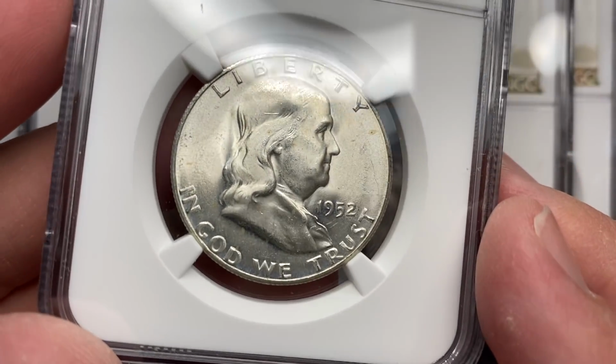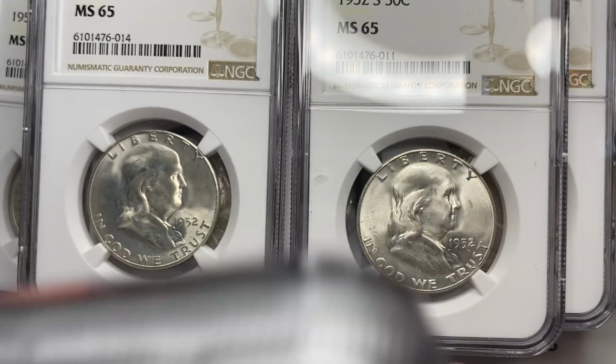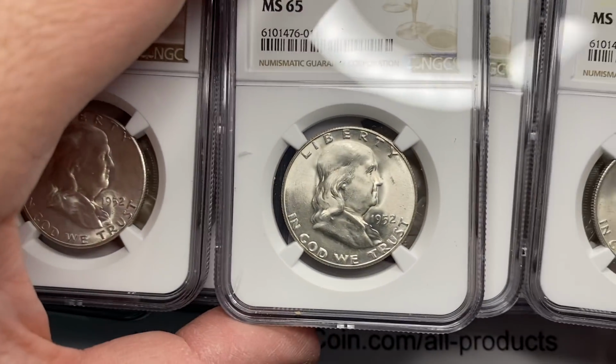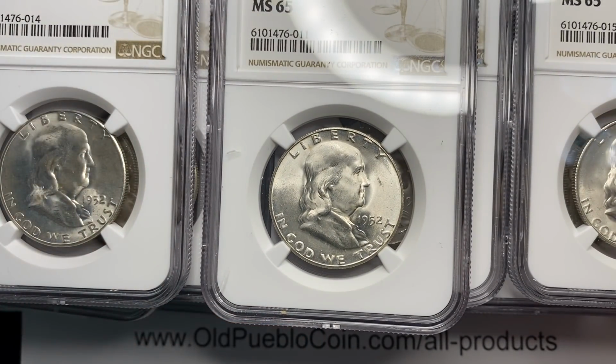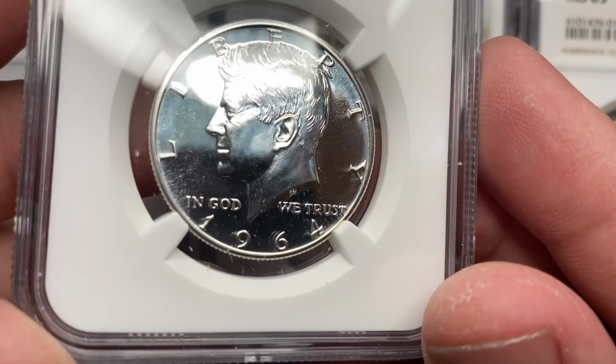I have one more variety to show you after this, of a coin that you're going to want to see. If you like the mid-century modern stuff, or you're trying to put together some Kennedy halves, it's a variety that you can cherry pick, and if you don't know about it, you're going to want to know about it. We're going to look at that right now.